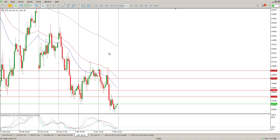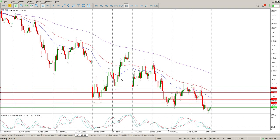So if it does form a double bottom, it's not a major trend reversal. It's more of a pullback onto structure and then another move down. So if we do get through these levels, then 14,000 is definitely the area to be waiting for another move to the downside. So that's kind of the view that we've got.